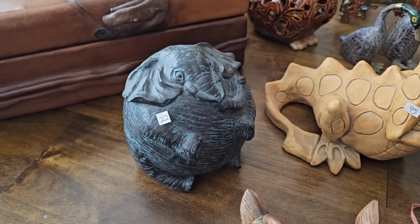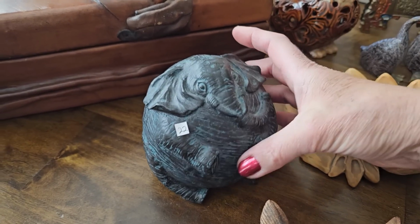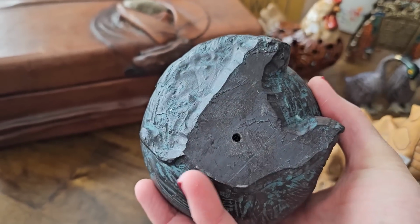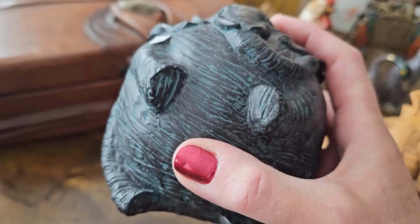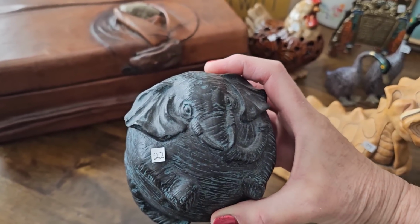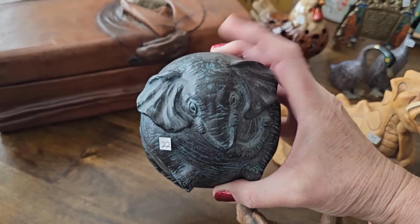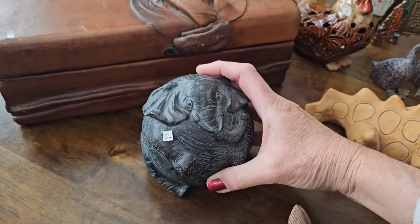We saw in one of my favorite booths a dog that reminded me of this elephant I have. He's super cute and chubby. He's made of resin. And I think when they made him, they popped this bottom part out because he actually rattles. I don't know if you can hear that. He has the look of bronze, but he's actually resin, and I am asking $22.